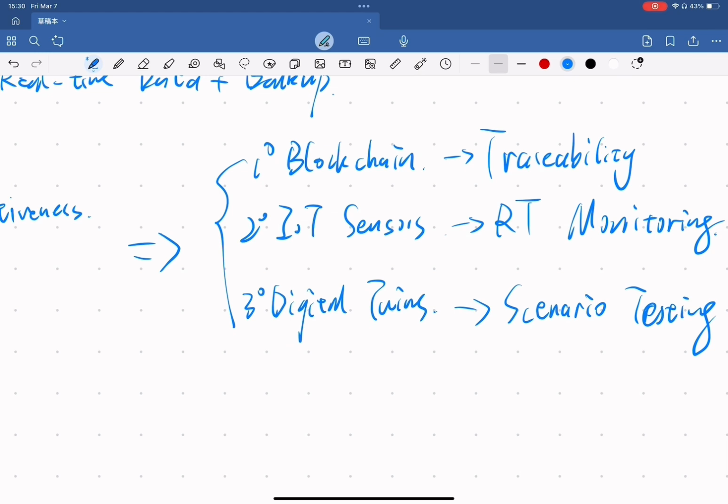And the third one, digital twins, create a virtual simulation of the supply chain. Managers can test scenarios like a port closure or sudden supplier shutdown and predict how these events will affect the entire system. While these solutions are effective on their own, they provide the best results when integrated into a structured framework.